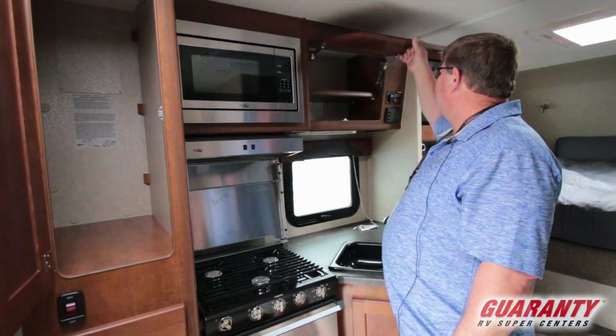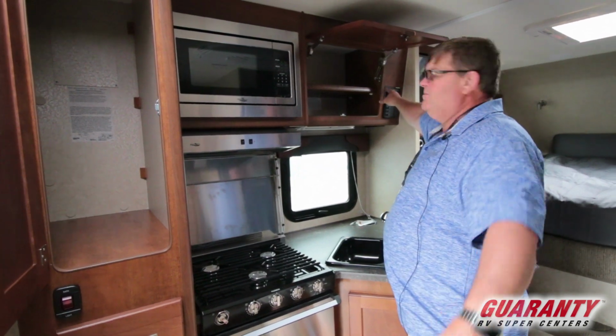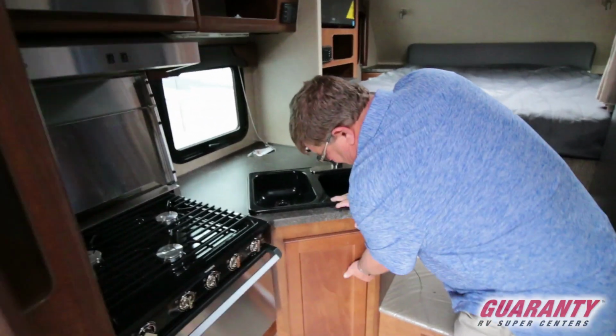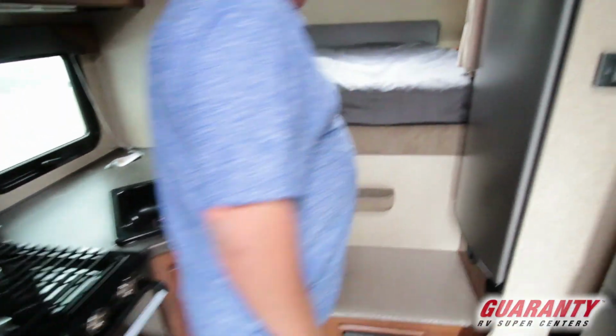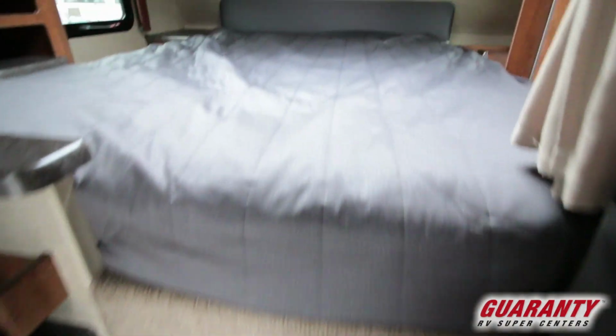More storage above us here. Here's your control panel. It's got a built-in generator, so here's where you start your generator. You got your sink, more storage underneath right here. Oh, right there on the side. So you got a nice big step going up here for getting into the bed with a foot pedal to get up in there a little easier.